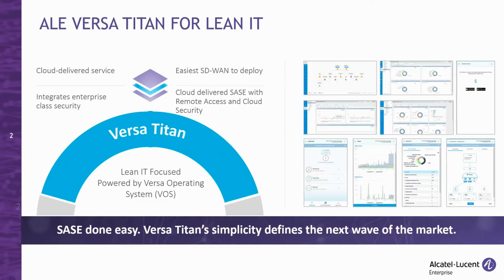This is Lean IT, and it means that it has to be cloud delivered, no need to build a sophisticated centralized management system to deploy an SD-WAN solution. No, you just deploy it from the cloud. Then, rolling out the network for connectivity across different branches with SD-WAN must be easy to deploy. Security remains a top consideration. Therefore, security services are an integral part of the ALE Versa Titan solution. It comes with a next generation firewall, remote access, cloud-based security, as well as on-prem security. So all the needs that an enterprise has when it comes to security can be fulfilled with this solution.